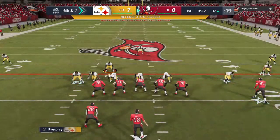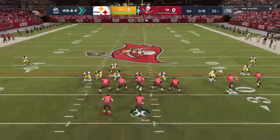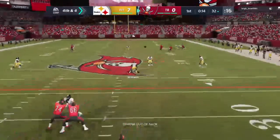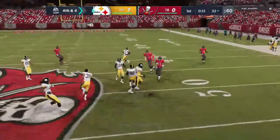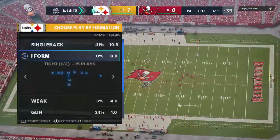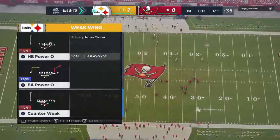It's 4th down. And they're going to at least line up to go for it here on 4th down. They do go for it. It's Brady. And this is incomplete. Boy, a curious decision to go for it. Doesn't pan out. And the Steelers, they're going to take over in excellent field position.